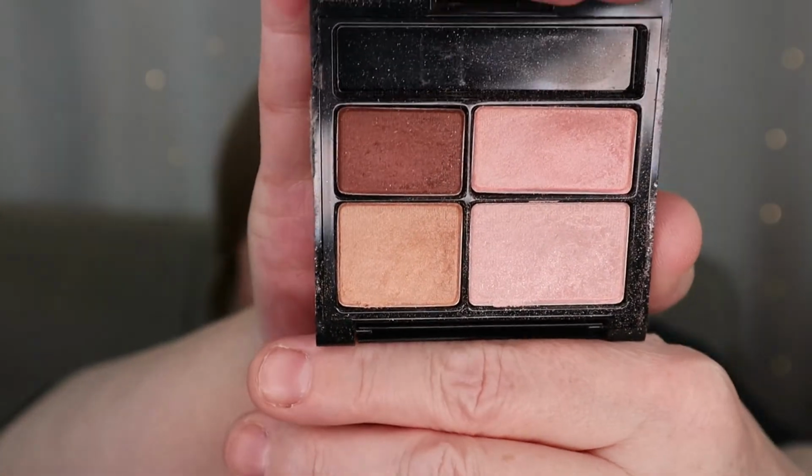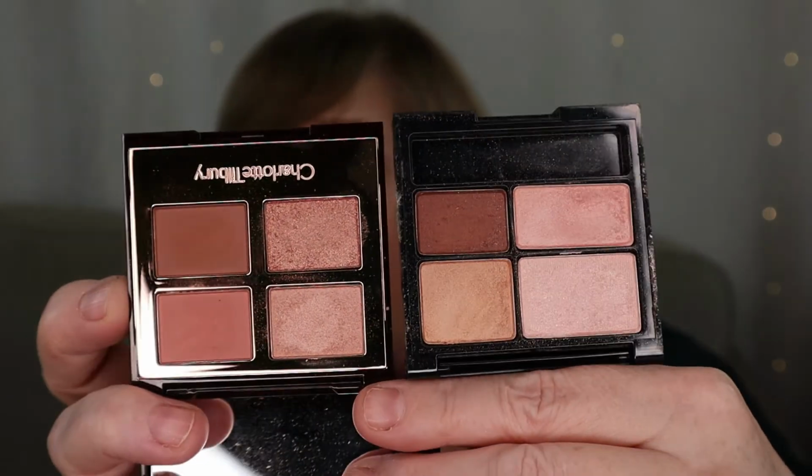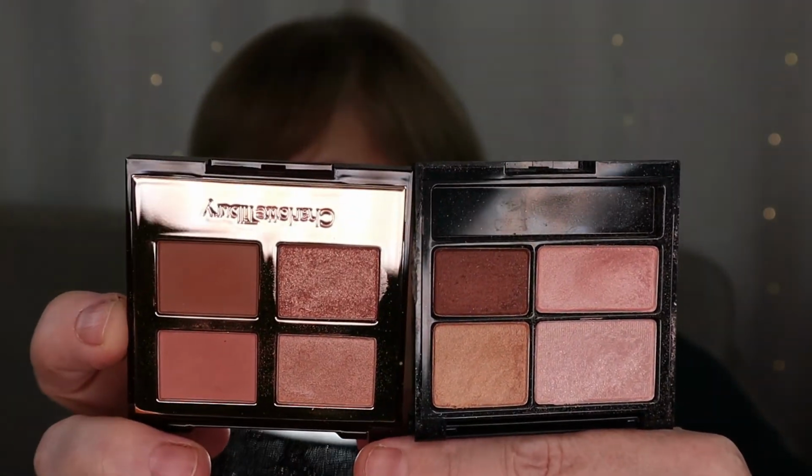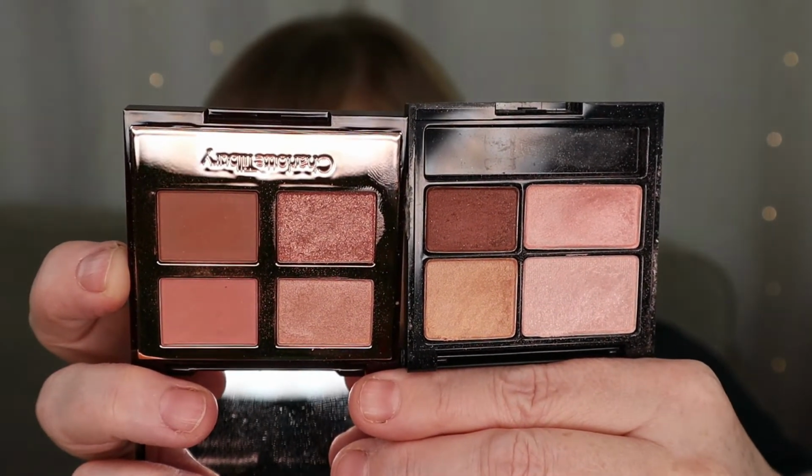This costs $53. This guy here, I've had in my purse for years. It's the closest thing to going on pan I've ever had, and it's not very close. I don't know if you can see the divots in there. This here is the Revlon, side by side with the Charlotte Tilbury. Now you may say, those colors aren't the same. Well, they're not the same, but they are very, very similar. Three out of the four pans are very similar.